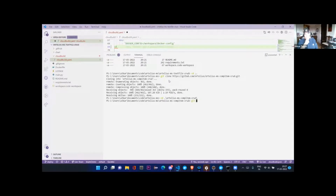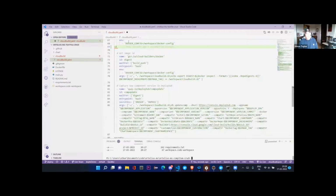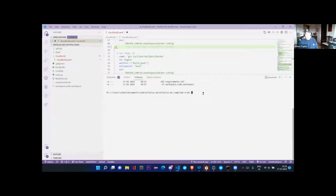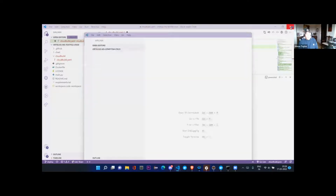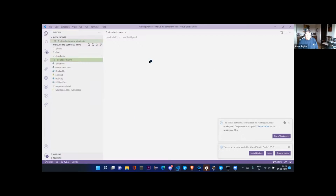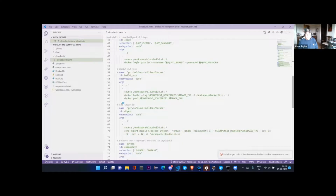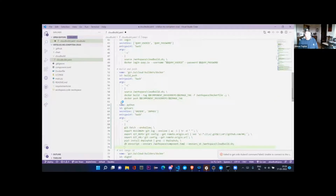Yeah. Now change the branch over to deploy. All right, now do an ls and let's see what we got in there. Yeah, that looks better. Yeah, that's gonna be a good one to work with. Okay, one second. There we go. That's looking a lot better. Yeah, right now will work perfect.